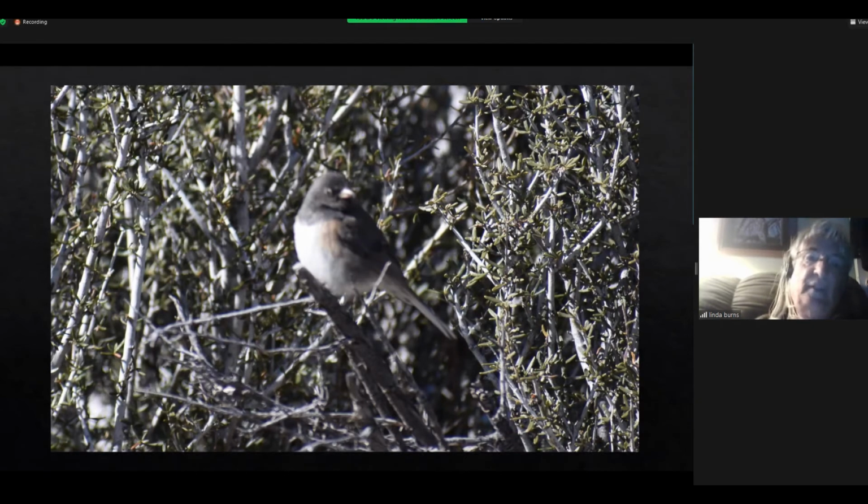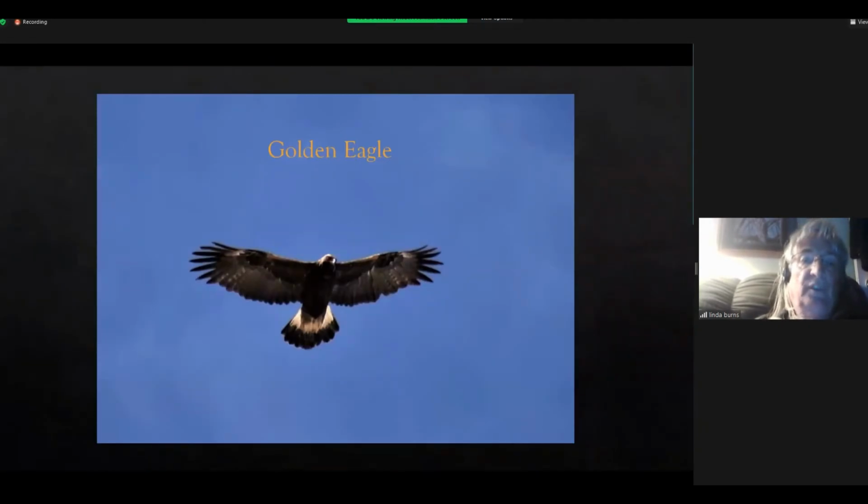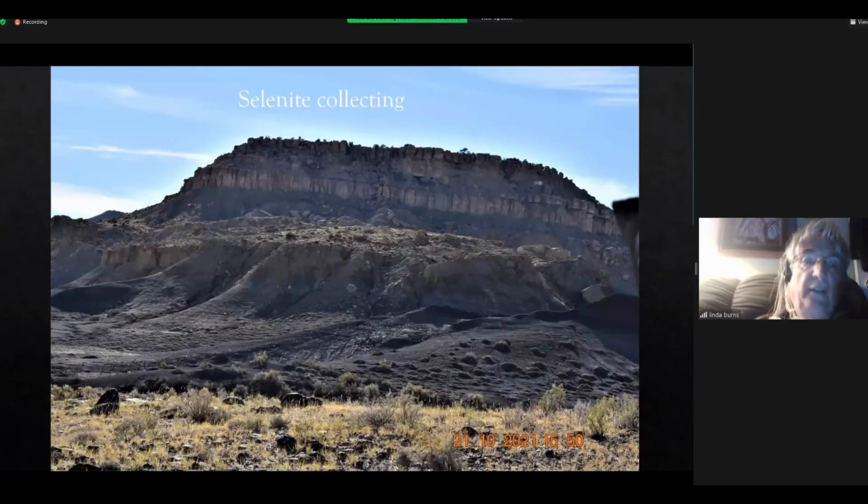A little bit of wildlife there. This one you may have seen in the calendar. This was one, and there were golden eagles out there. More of the arch. There were several different arches out there.